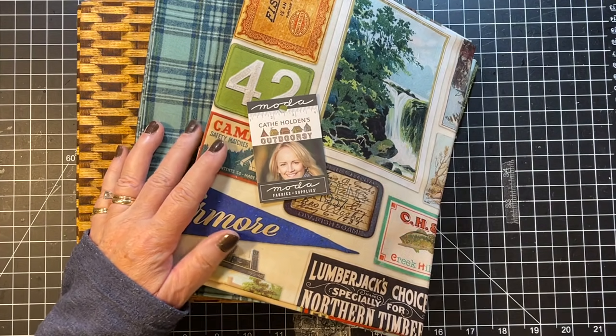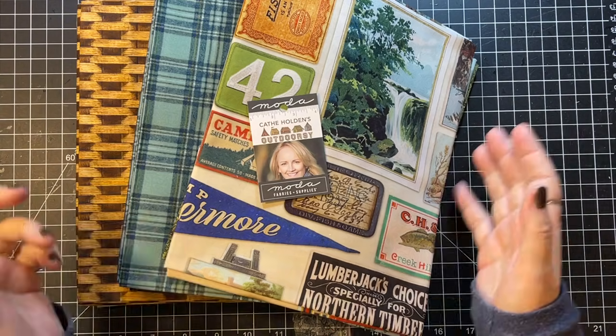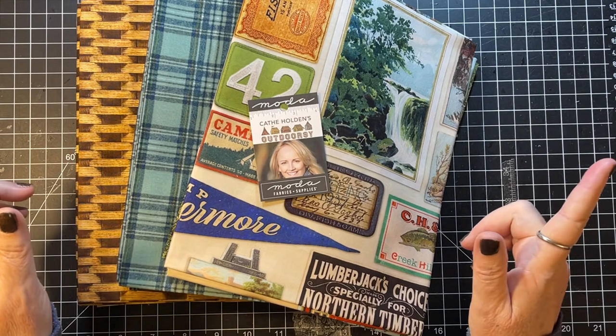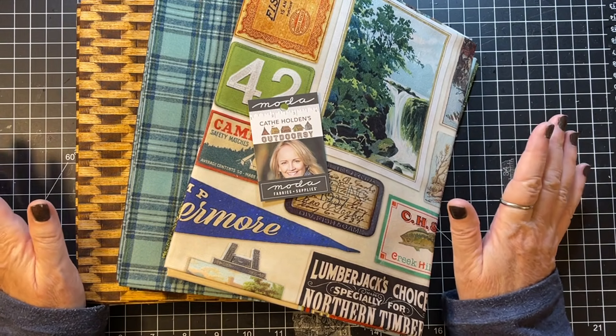My whole table over here is full, so I'm super excited to share everything with you and get it sorted so I can use it. So anyway, very exciting. I have some announcements too. We'll do that. So a little bit of everything, items, digitals, all sorts of things.